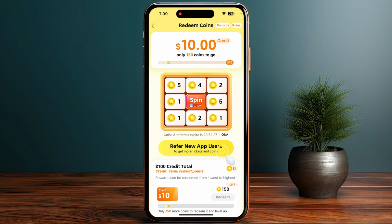Now once you are in, the system that Temu is using to pay users right now is PayPal. Now you need to set a specific goal, like reaching 150 coins, which is the first task you get in order to get your $10. Now 150 coins are not going to come that easy.